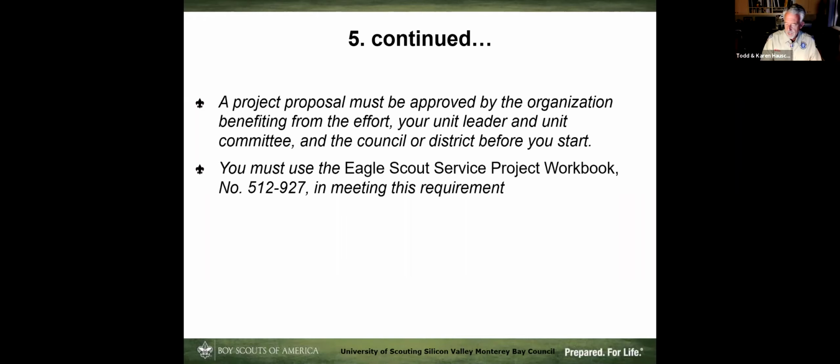What we encourage the Scout to do is once the benefiting organization has approved it, you're going to go through a whole lot more work. You're going to go through work with your Scoutmaster, with the committee, and with the district. More than likely, you're going to want to go back to the beneficiary and say, this is what I'm going to do. I now have the detailed plans. Is this what you want?